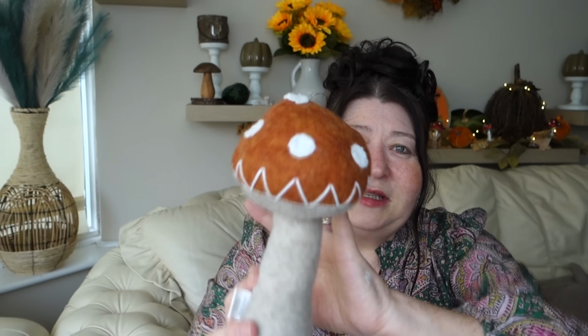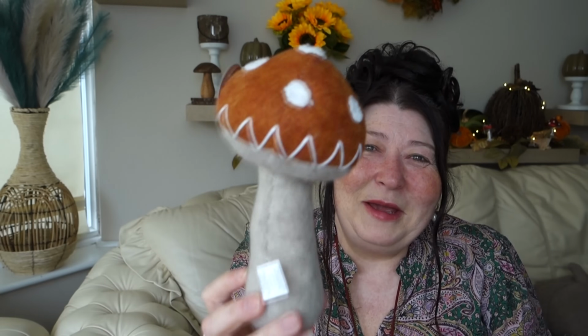My next item was this, and it's an obsession, honestly. What is wrong with me? It's pumpkins and mushrooms, honestly, guys. I just cannot walk past them. Anyway, I picked it up.